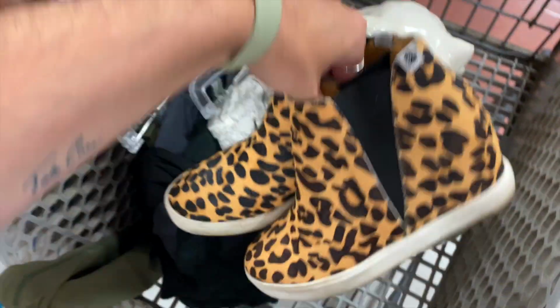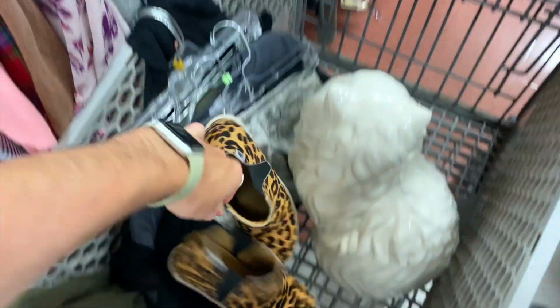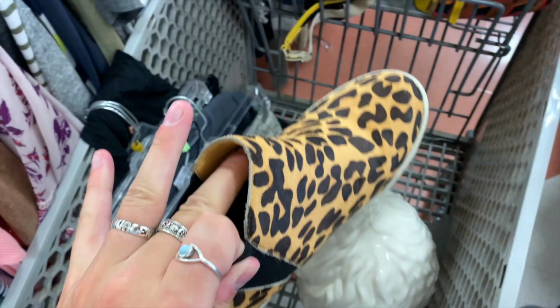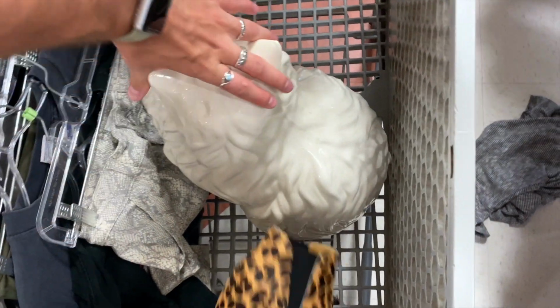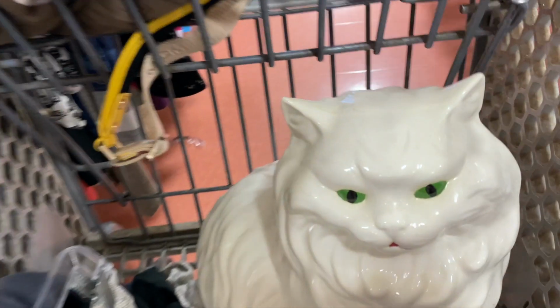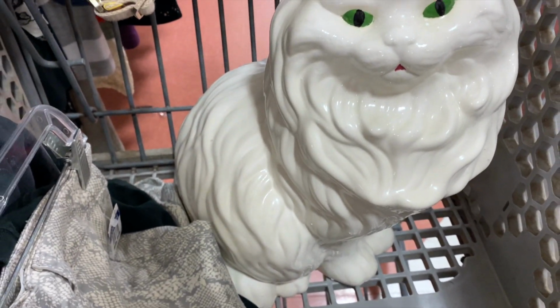Okay, so here is a cart update after looking through the shoes and quick glancing at a hard good or two. This was a really cute pair of coconuts by Matisse wedges. I did end up passing on these. They did just have a little bit too much wear on them, but I thought they were cute and worth the look, and I found this amazing 1980s cat that did come home with me.